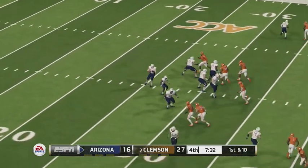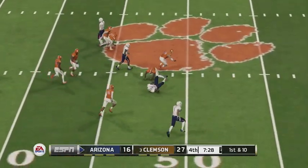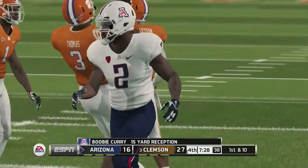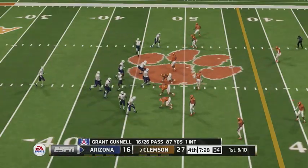And they make the stop at the 47-yard line. Well, that's a big gain there for the offense. And all that's doing is giving this quarterback more and more confidence.